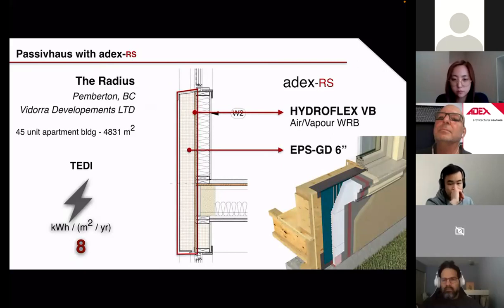It was done with 6 inches of EPS insulation on the exterior. A vapor barrier was put on instead of an air barrier, and there's still insulation in the batting, but it's only 6 inches. And you can see there's only one wall. It's not a double framed wall. So there's a lot of cost savings here on this build, and yet it still met passive house.